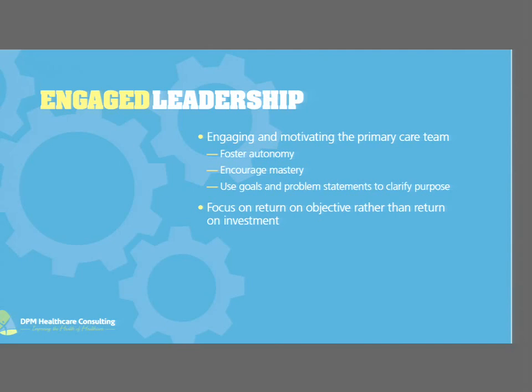And objective is a much broader way of thinking about it. It will get you more bang for your buck, and it will probably get you to really think about the things that you need to be thinking about, and not just so focused on what does this cost, but rather what's the value.